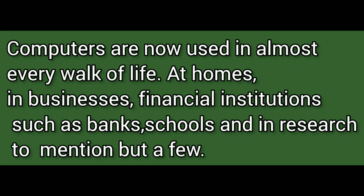Computers are now used in almost every walk of life, at homes, in businesses, financial institutions such as banks, schools, and in research, to mention but a few.